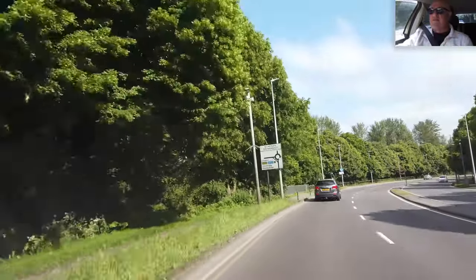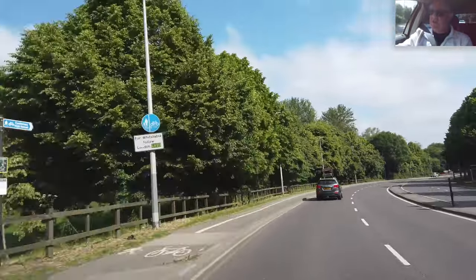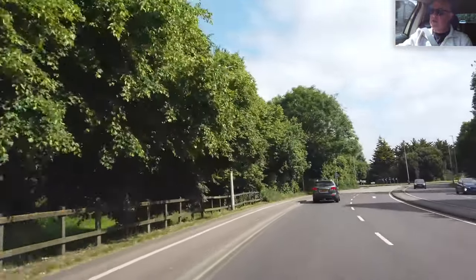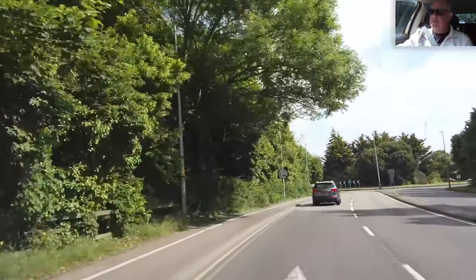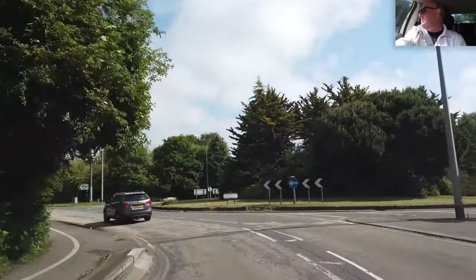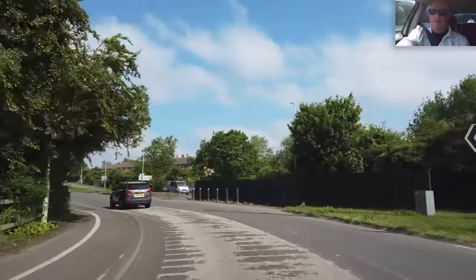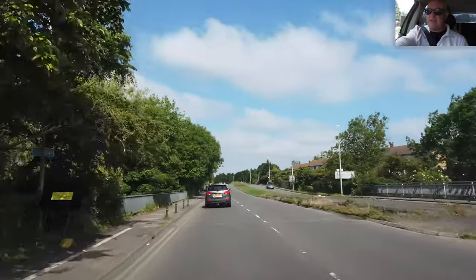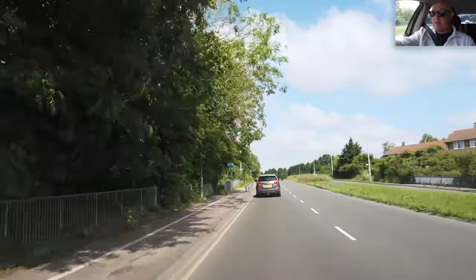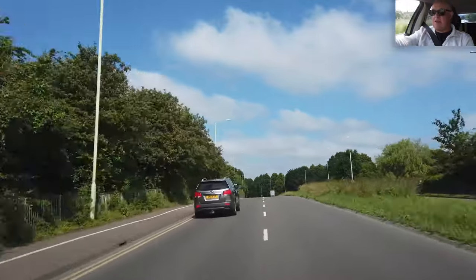So the first turning off, and there's a slip road, so we shouldn't really have to wait for any cars coming from the right. There is a car. Temptation to race off here, but it's still a 40 zone. But I can get to 40 and overtake this car, which is doing 30.